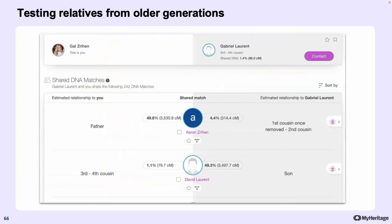This is narrowing down the results, and I can more easily identify how Gabriel, through more research work, but still very much easier, is related to me, or more correctly, to my dad, and then identify the common ancestor. So this is an example of why it's important to test all the generations, your parents, your grandparents, and so on.